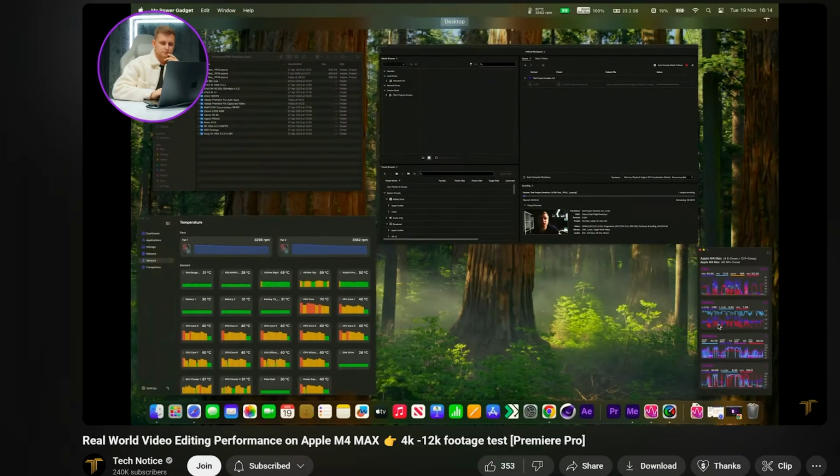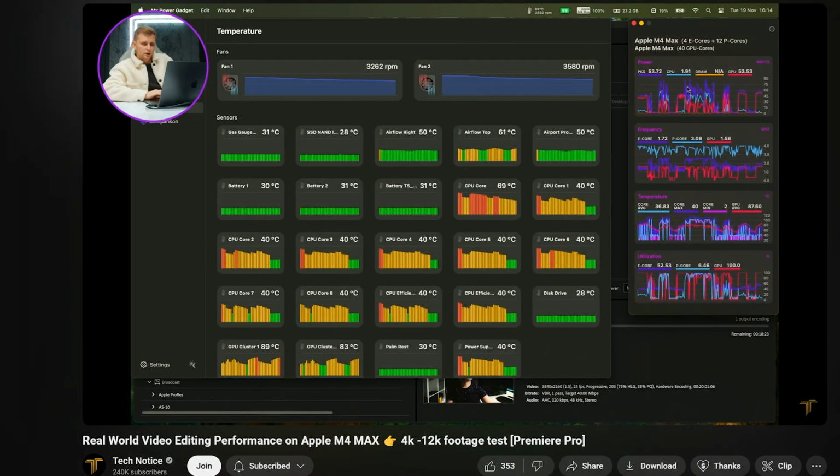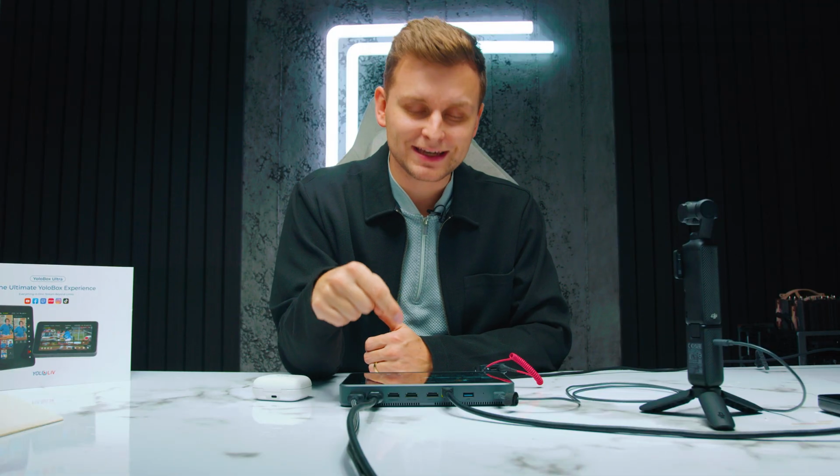Now, I have been using this for the last couple of months. I've done over 20 live streams with it, tried to use it different times. It's had a few software updates ever since I got it, and I finally have my full experience of this Yolobox Ultra. Now stick with me, and then you'll realize why this is so special and there's nothing like it out there.